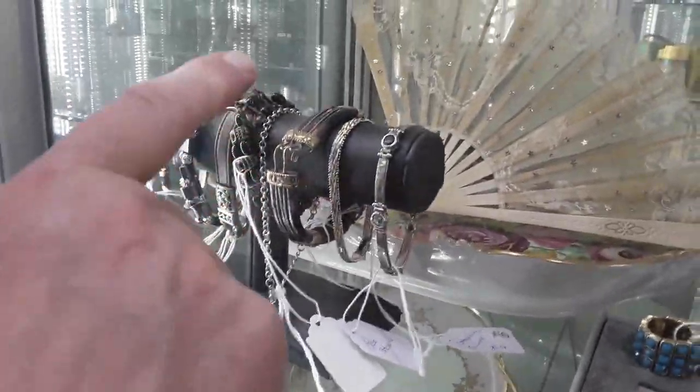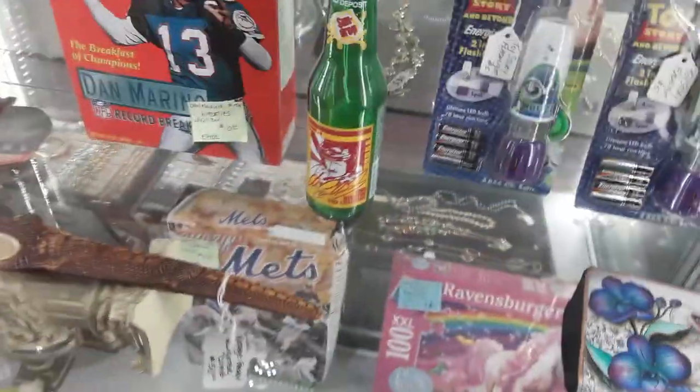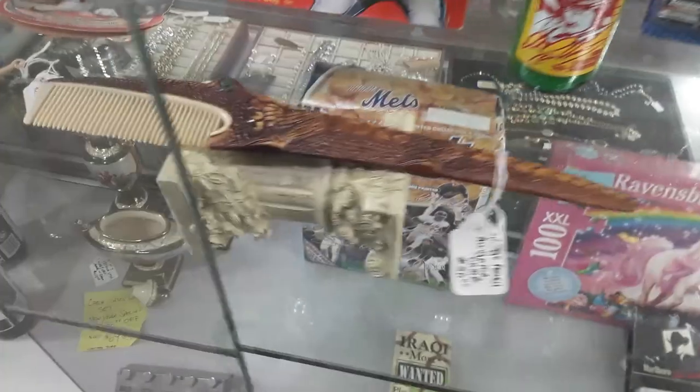That sterling silver bracelet for $9 is a deal. So that's a nice bracelet. It is. Not for me for resale, but if somebody wanted a nice sterling bracelet, $9, definitely. There's a lot of stuff in here for the right person, you know? Look at that alligator comb. Yeah, that's fun. That's what I like about these places. There's so much stuff that's just like fun, fun, fun.